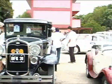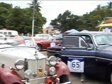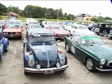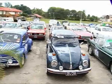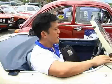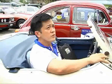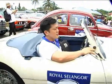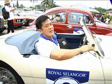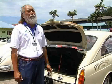Check it out. With so many beautiful vintage cars and their owners all at one handy location, this was the perfect opportunity for me to get to know some of the participants and their beautiful vehicles. This car that I'm sitting in is an Austin Healey 100 BN2, built in 1956, restored in 1990 by my father, and I have it from my brother. He has been with me around 23 years now.